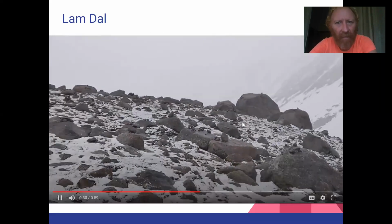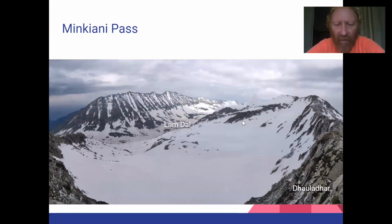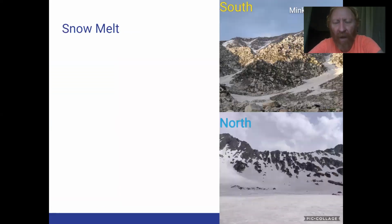A trail comes over the rocks here. Okay, so here is another beautiful view of the same valley, seen from the second pass, the Minkiani Pass, through which I returned after crossing the Baleni Pass. A bit steep, but because of the snow, it was actually quite easy to descend the slope into Chamba. Here you can also see the typical thing, the same Dhauladhar seen from the southern side and, at the same time, from the northern side.